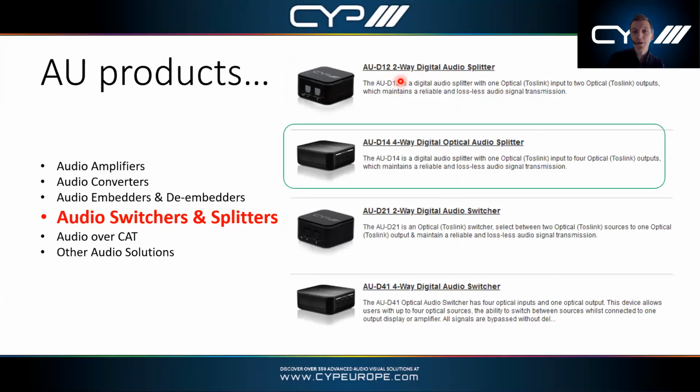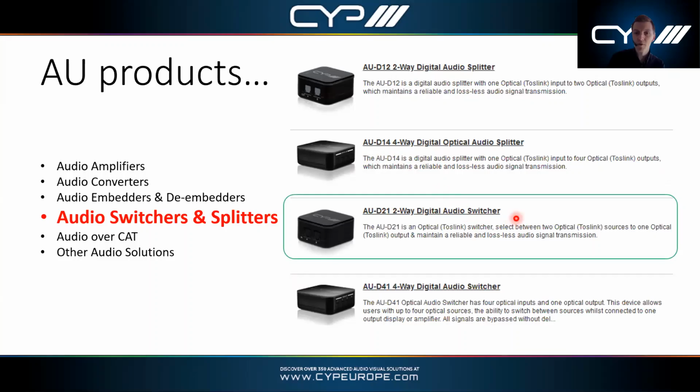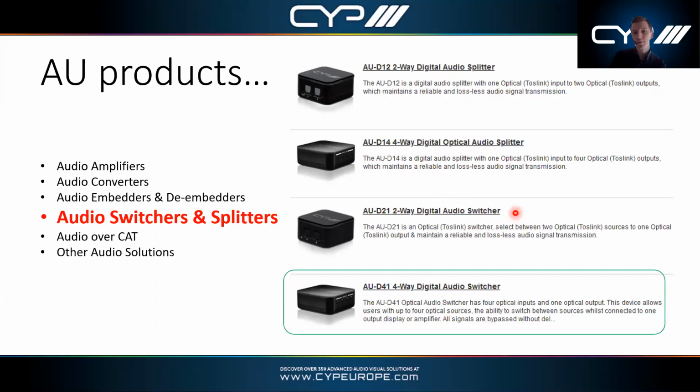And then below that, you've got the AUD 14, which is a 4-way splitter. So obviously 1 input and then 4 outputs. And then the reverse of that is some of the audio switchers. So AUD 21, as in 2 inputs, 1 output. And then AUD 41, 4 inputs and 1 output.